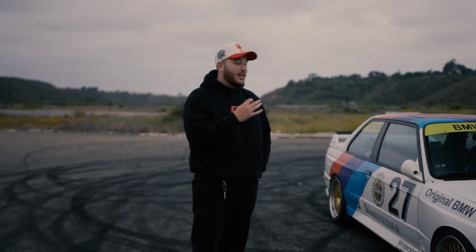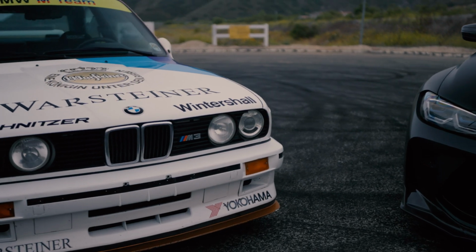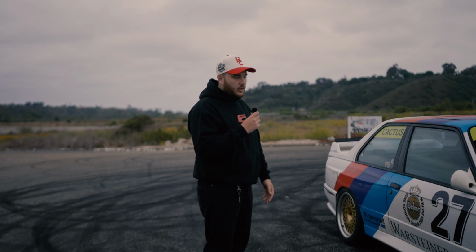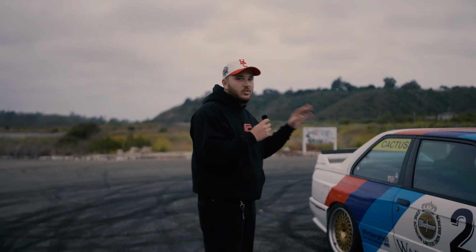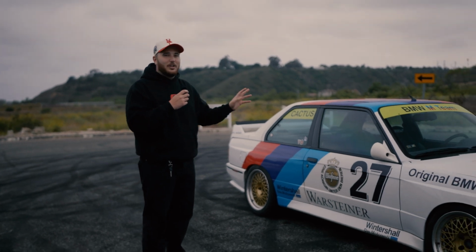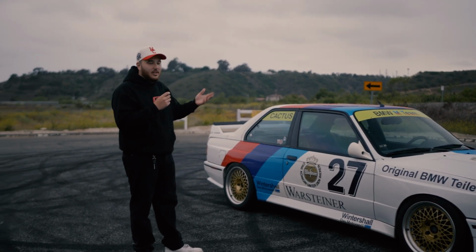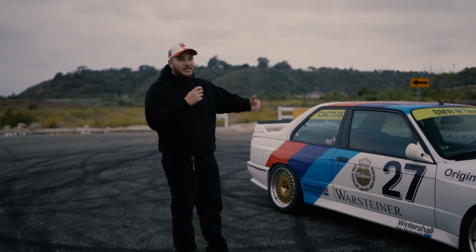So this is my 1988 E30 M3. I've had it for about 2 years now. Came with the livery. It's actually got a cool history. Motor's original. It's got the original S14 in it. Original transmission as well. The odometer was broken at like 240,000 miles. I would probably estimate it to be closer to 250, if that was accurate when the guy before me or whoever got it.